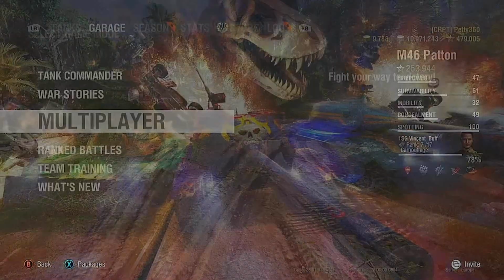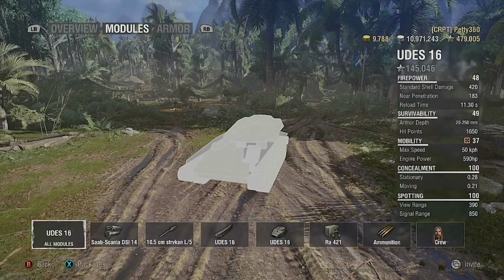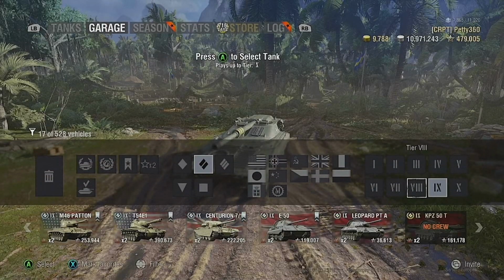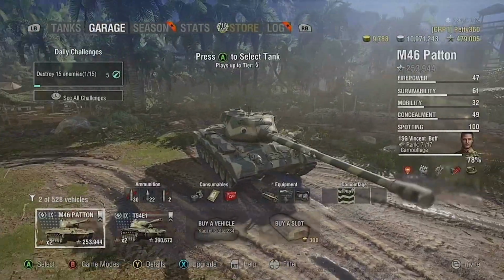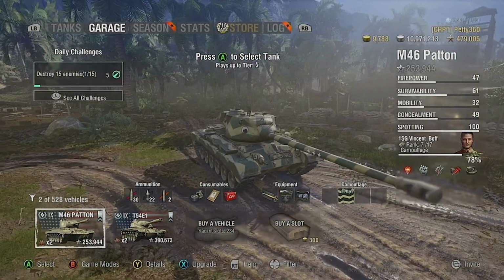It's not, say, a UDES 16, which has 28% camo. You know, the UDES 16 does stay hidden quite a lot, whereas this one doesn't quite. But if you utilize the crew and you get decent camo perks and stuff like that, it can be quite good.